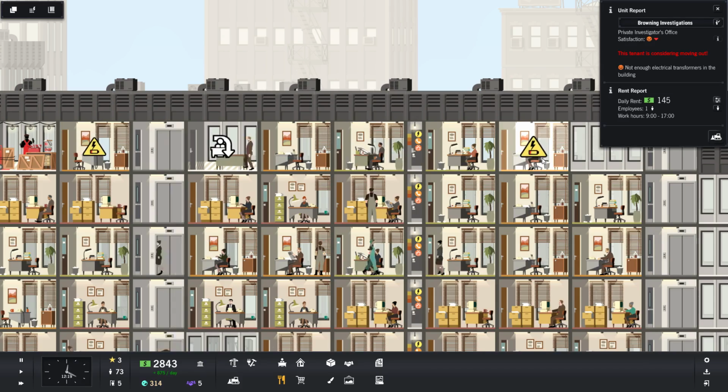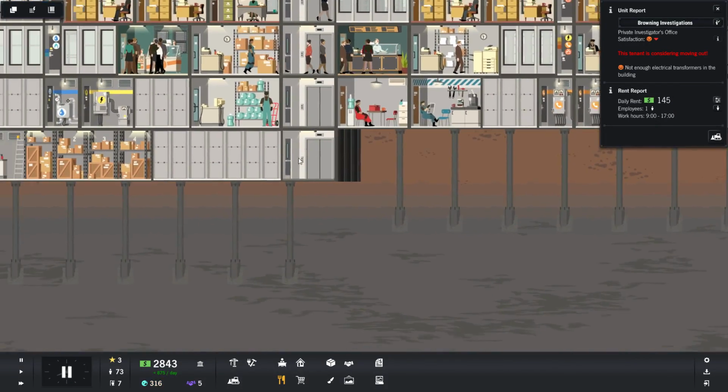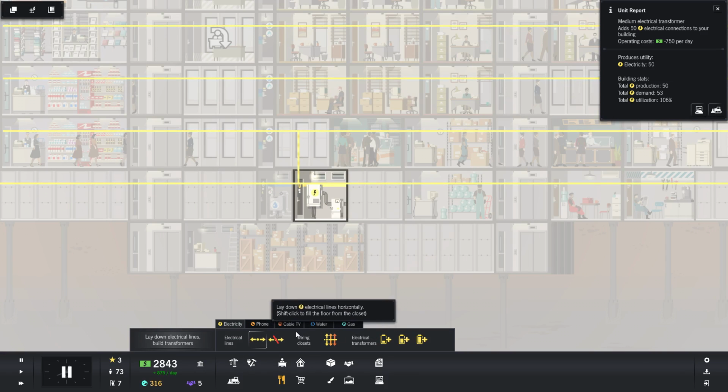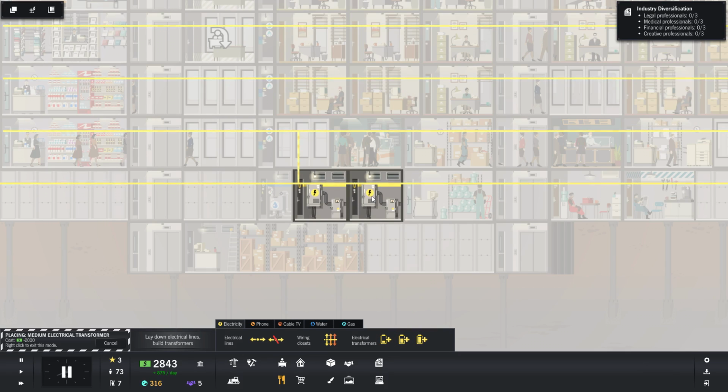The wires are coming, but it looks like we are going to have to pause again because we're over on our electricity, which is not too good. As we can see here, utilization is 106%, which means we've got 3 extra offices which require power. So I'm going to jump in and grab another 50, I think, and stick you in there.